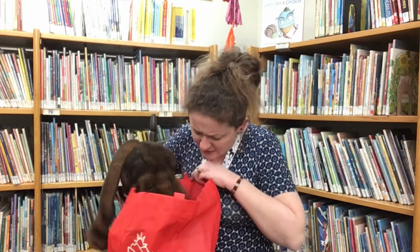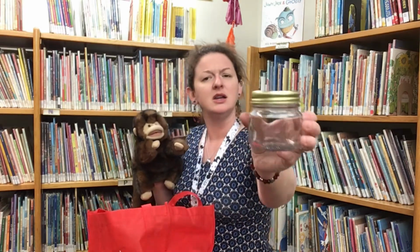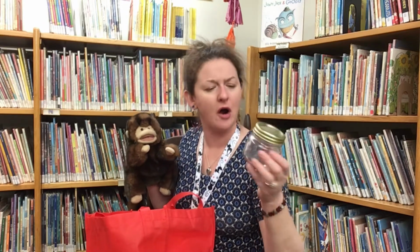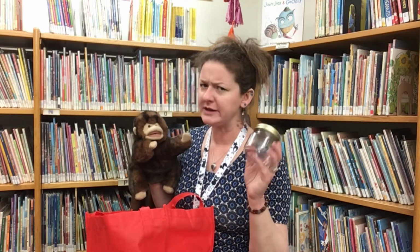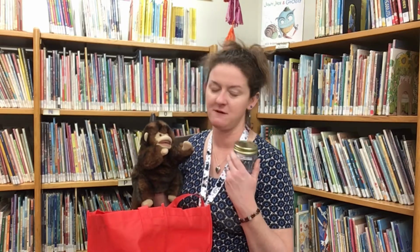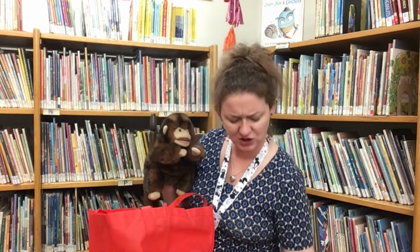Oh, what else is there? Oh my, be careful with that, Mr. Monkey. Can you tell what this is, friends? It's a jar. Now this jar is empty, but maybe we could put jelly beans in it, or jelly, or jam. Strawberry jam's my favorite. Jar. What letter does that start with?